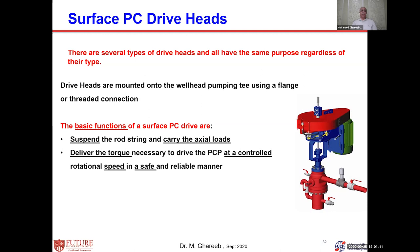Then it suspends the rod string and carries the axial load. The axial load is the weight of the rod string and the friction of the rod string, and so on. It delivers the torque necessary to drive the PCP. We need torque to rotate the polished rod and drive the downhole PCP at a controlled speed. I need to control the speed. I need, for example, 100 RPM, 200 RPM, or 150 RPM. Using this drive head, I can control the speed as I designed it, and also in a very safe way.